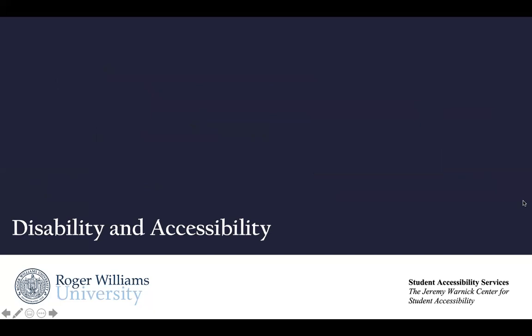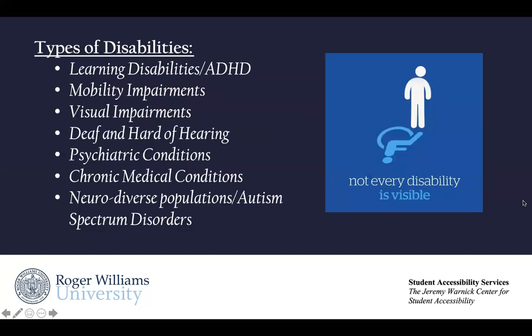Okay. All right. So, disabilities and accessibility. This is a list that we compiled of different disabilities that we service and that we work with. This list is absolutely non-exhaustive. This is more of students that we work with on a more day-to-day basis or that is more common to our office.